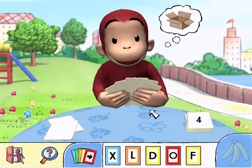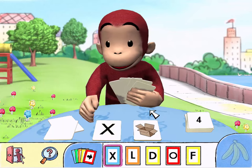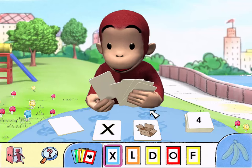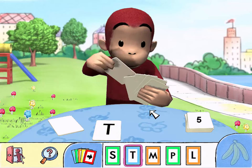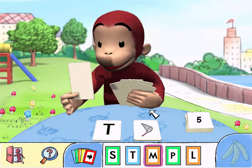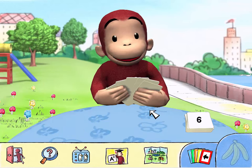Those match. What letter is at the end of box? Yes. Box ends with the letter X. A match. Now it's your turn. Click a letter to see if your net ends with the letter T. Those match. Great job. You sorted all the cards.